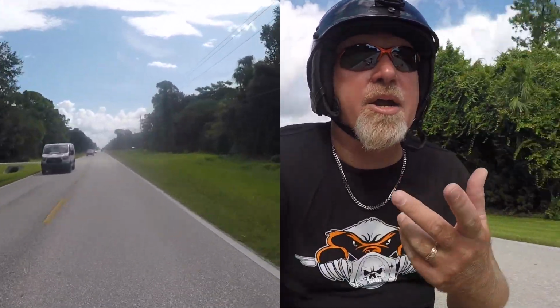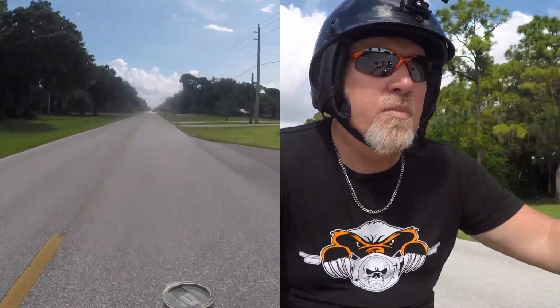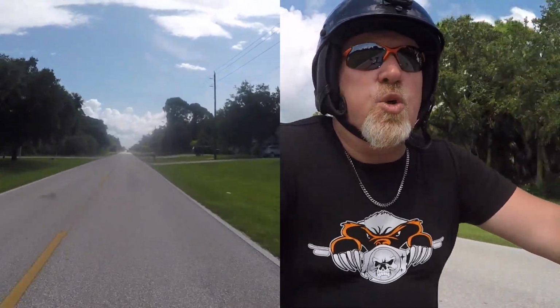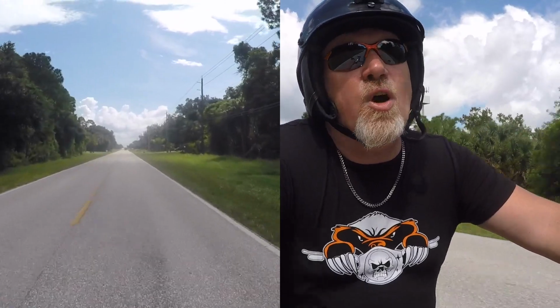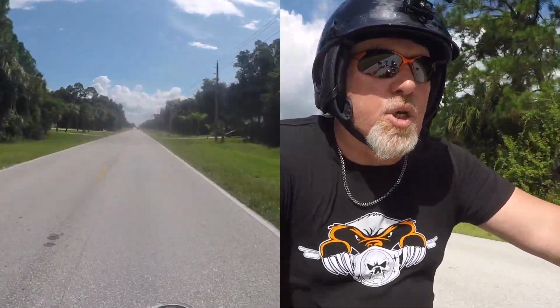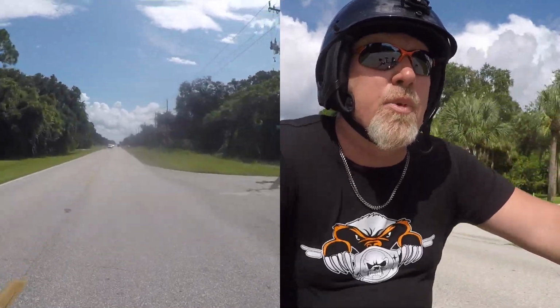And then Blockhead. So Blockhead just had the 131 installed on his Lowrider S. They tried to do a dyno on it, but his clutch was slipping. So he had to replace the clutch to get the true dyno numbers.